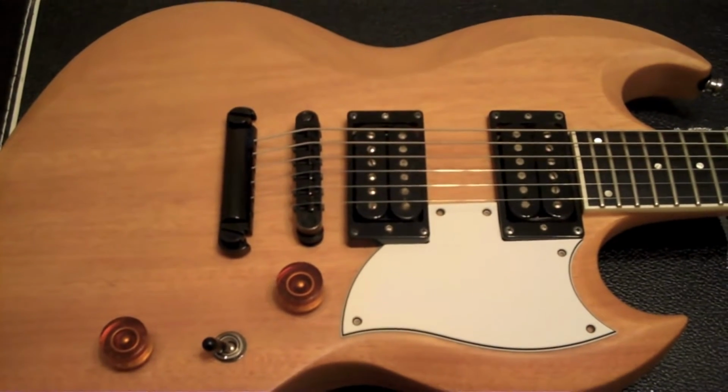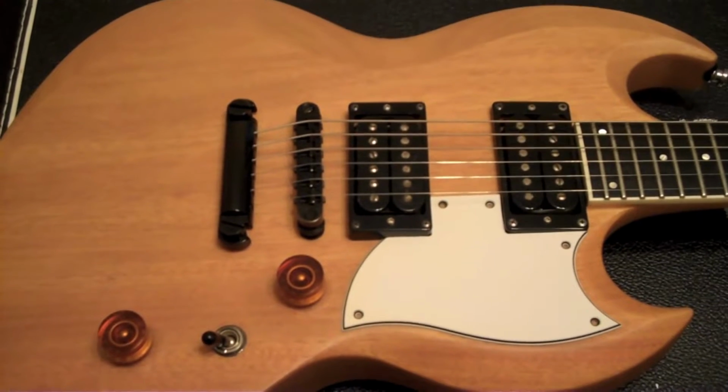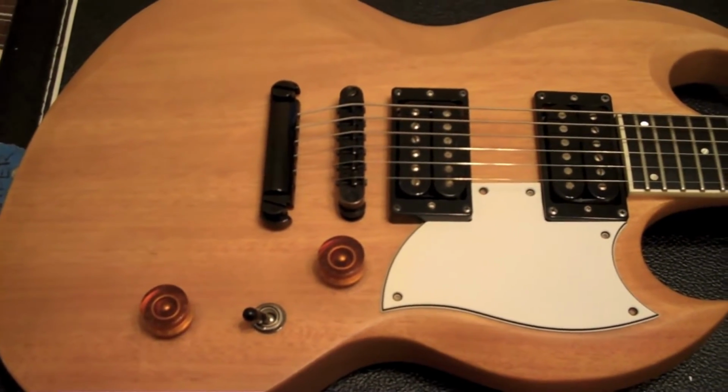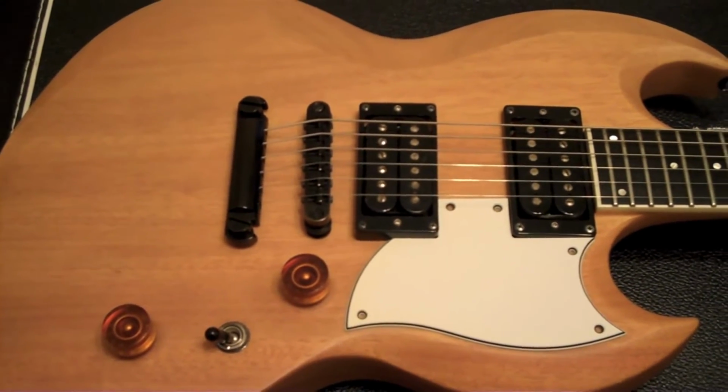Been thinking about this topic. The topic is, what is your favorite guitar or your favorite guitars? And I'd love to hear what your favorite guitars are. So leave a video response if you'd like, and let's just get started.